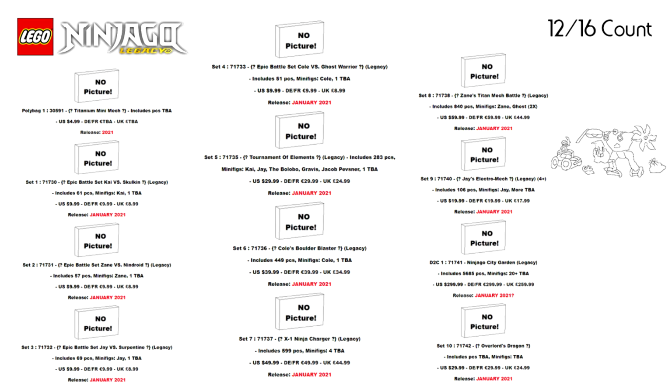In addition, we do have our new gimmick sets right here, which these are going to be under the Epic Battle sort of sub-theme right here. All of these are called Epic Battle. First one is set number 71730, Epic Battle Set Kai vs. Skeleton. This will include 61 pieces, minifigures of Kai and a skeleton character.